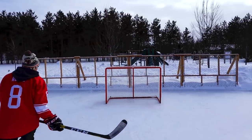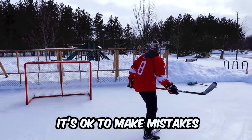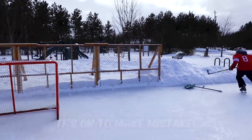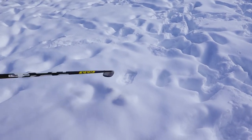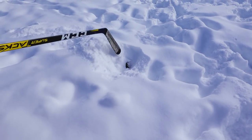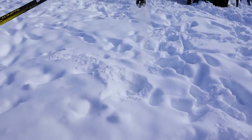Oh, player over. We gotta work on this one. Oh, right there. Telltale sign. All right, so we're gonna follow that path. There it is. Another puck.